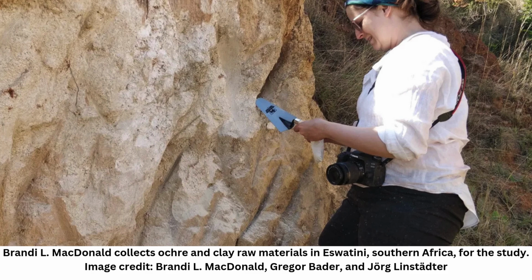"By comparing the ochre sources with the places where people lived, exchanged, and used those ochres between 2,000 and 40,000 years ago, we can see how their choice of raw materials changed over long periods of time," McDonald explained. "This allows us to anchor human activities in time and show how human cognition and social networks developed alongside those activities. Understanding how these people mined, processed, transported, and used ochre provides clues about early technological innovations and helps trace the history of human creativity and symbolism," she said.